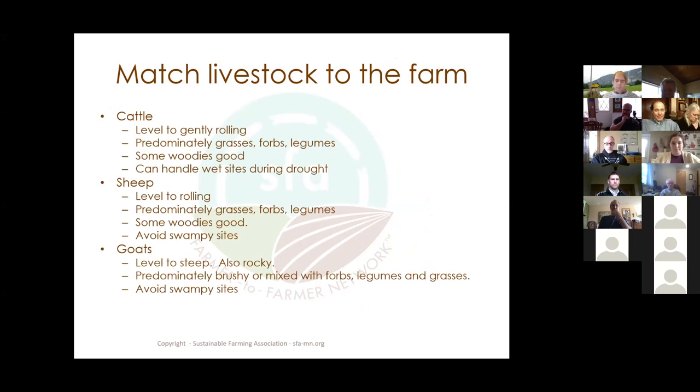Goats, level to steep ground, can also handle rocky ground. So for those of you way out in western Minnesota dealing with rock outcrops, there may be some opportunity here. We're using goats throughout a lot of areas in Minnesota that are super steep, even too steep for mechanical management or treatment, and that creates a huge opportunity. Predominantly brushy, if we're concerned about the health of the animals, also mixed with some forbs, legumes, and grasses. So again, it's not an all or nothing thing, but these are the ways we want to lean.